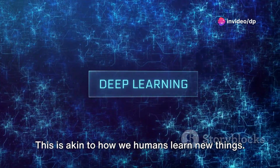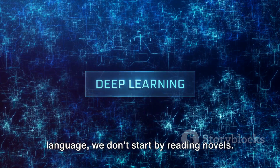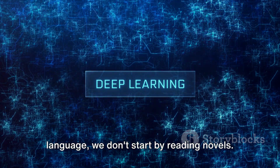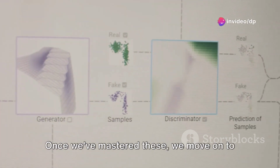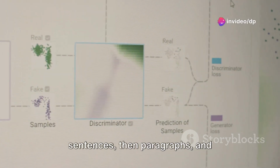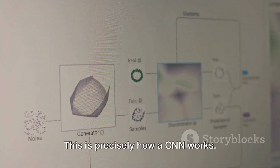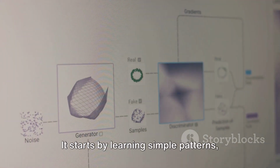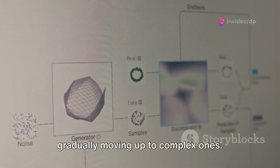This is akin to how we humans learn new things. For instance, when we learn a new language, we don't start by reading novels. We begin with the basics, like alphabets and grammar rules. Once we've mastered these, we move on to sentences, then paragraphs, and eventually full-length novels. This is precisely how a CNN works. It starts by learning simple patterns, gradually moving up to complex ones.